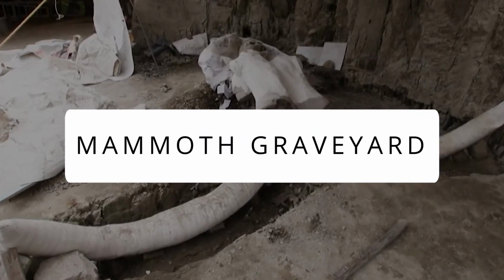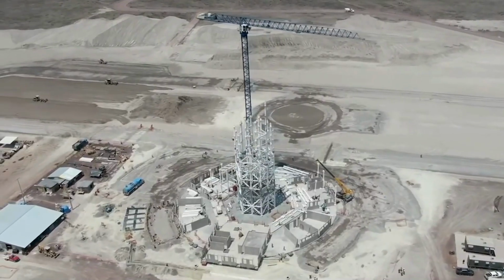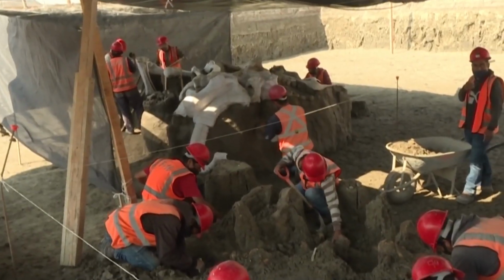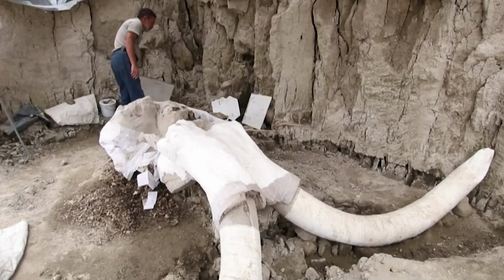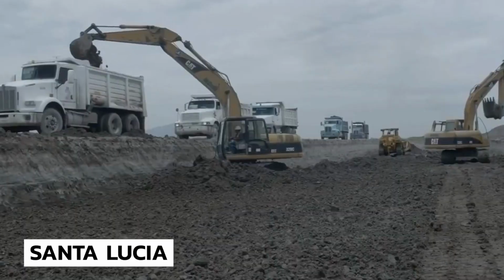Mammoth graveyard. You may find remains of mammoths in Russia and parts of the United States, but what archaeologists found in Mexico was unbelievable. During an excavation, archaeologists found a prehistoric graveyard where bones of at least 200 mammoths were found near the construction site in Santa Lucia.